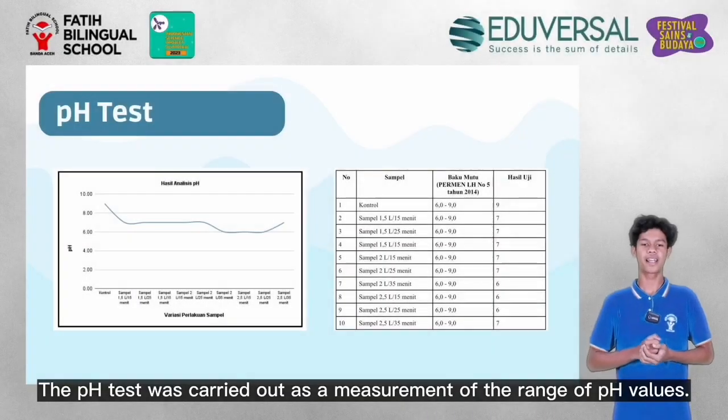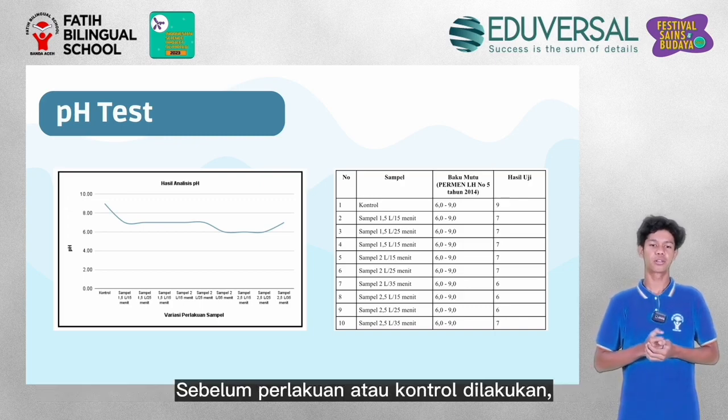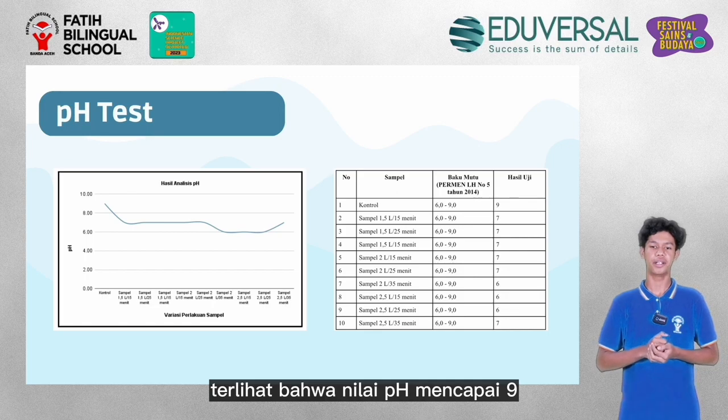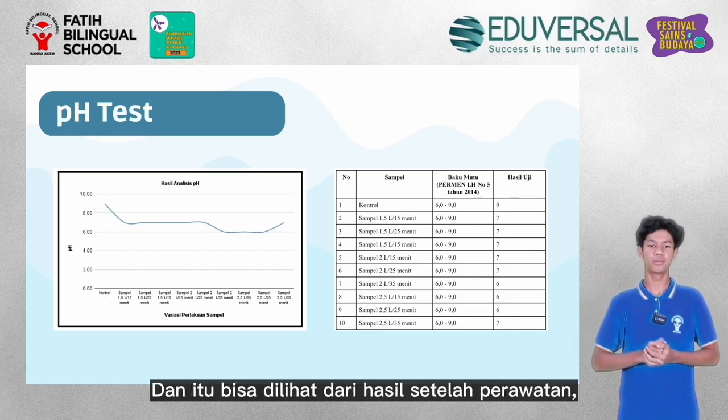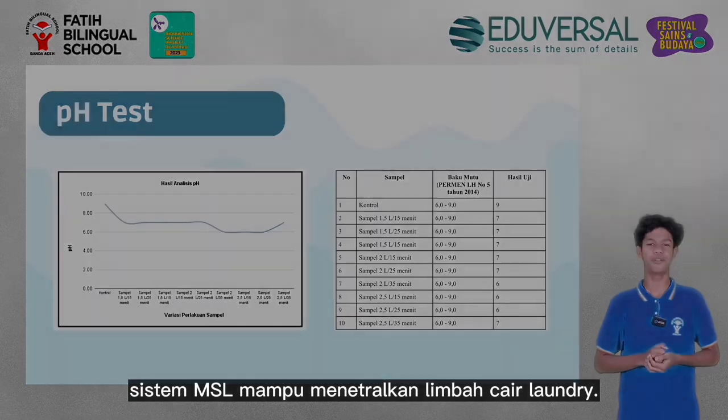The pH test was carried out as a measurement of the range of pH value. Before the treatment or control was carried out, it could be seen that the pH value reached 9. And it can be seen from the result after the treatment, the MSL system was able to neutralize the laundry liquid waste.